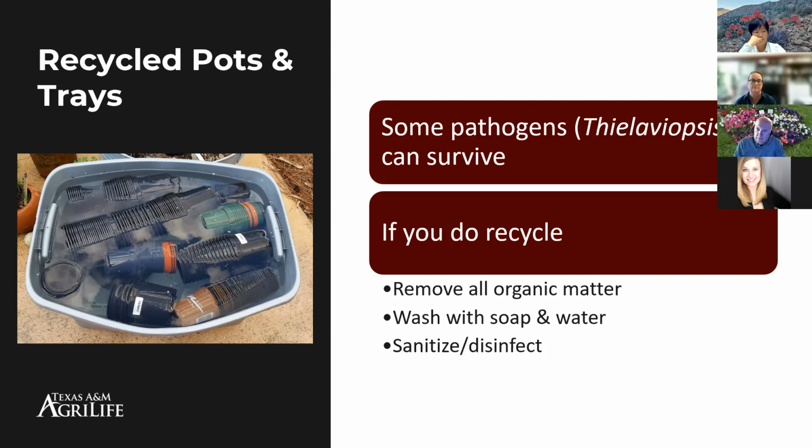And there are certain pathogens, especially within plug trays, that they have found in Phalaenopsis, that can survive in those trays after the plugs have been removed and planted. So by all means, if you're going to clean them, make sure you do it correctly.